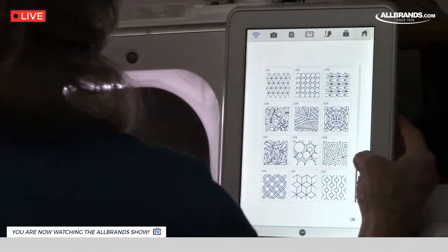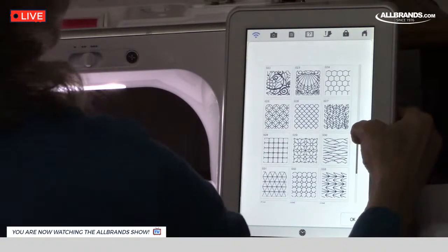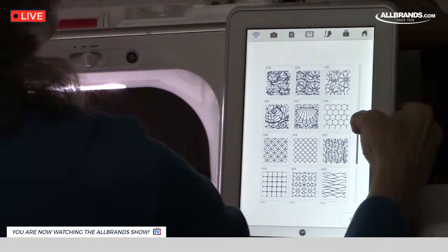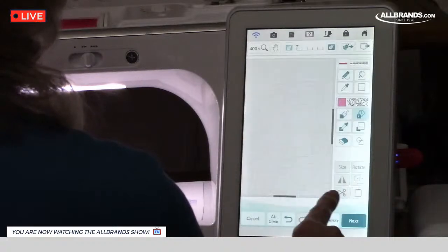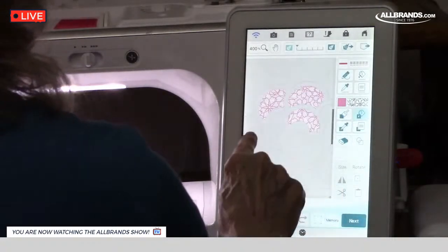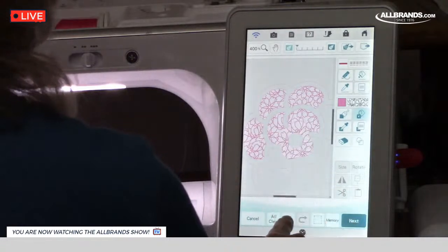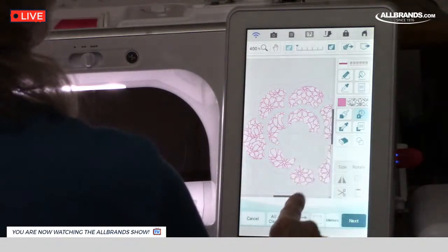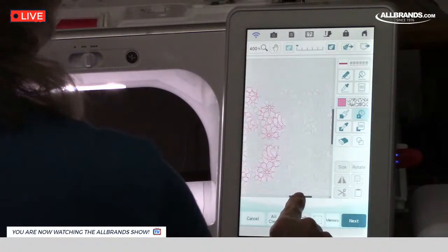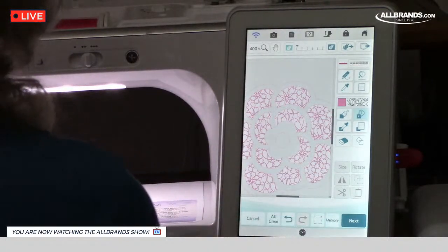I'm trying to look and see which one I did for you because I have a finished one, but I can't figure out which one it is. So I'll just choose that guy. And I think he should be pink, don't you? And then we're just going to touch in and fill the spaces. Nope, I don't want that one touched. There we go. And there we go. I've touched all the little spaces except for that one.